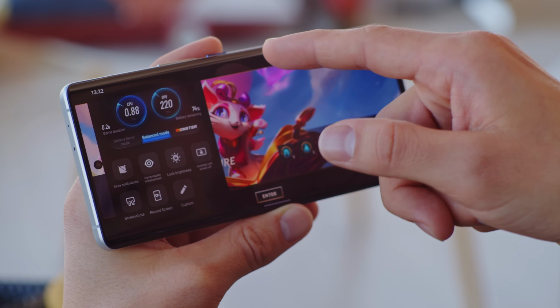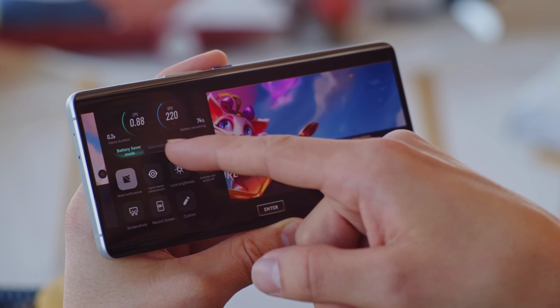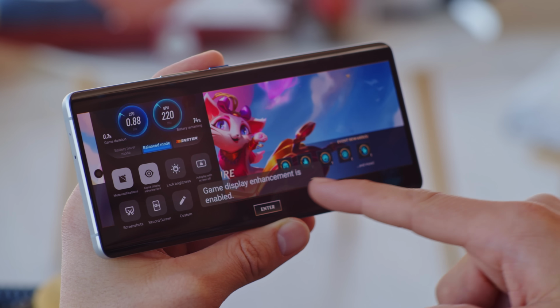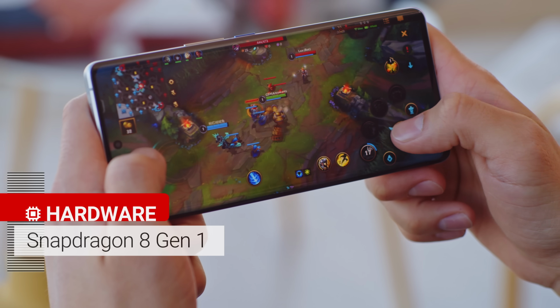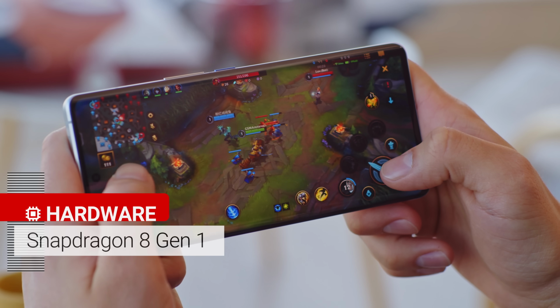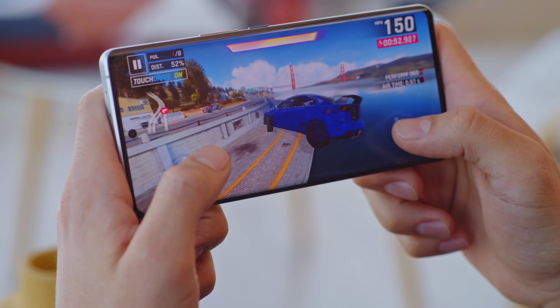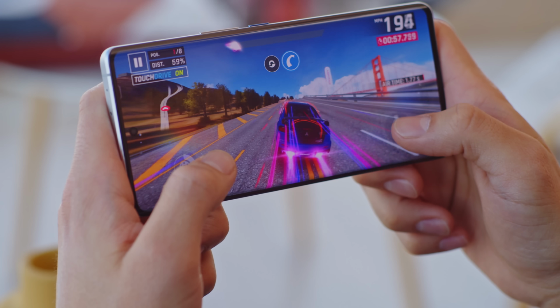And the Ultra Game mode provides plenty of settings to enhance your gaming experience, and these can be accessed through an overlay in-game. These include Do Not Disturb, performance modes, and display enhancements. The iQOO 9 Pro brings a top-of-the-line chipset, a Qualcomm Snapdragon 8 Gen 1. It's built on a 4nm process and provides some of the best performance you can get on an Android phone, as well as 5G connectivity. The iQOO 9 Pro tops the benchmark charts, and heavy tasks and games run great here. The phone did warm up quite a lot during our stress test, but in real situations, thermals are decent.